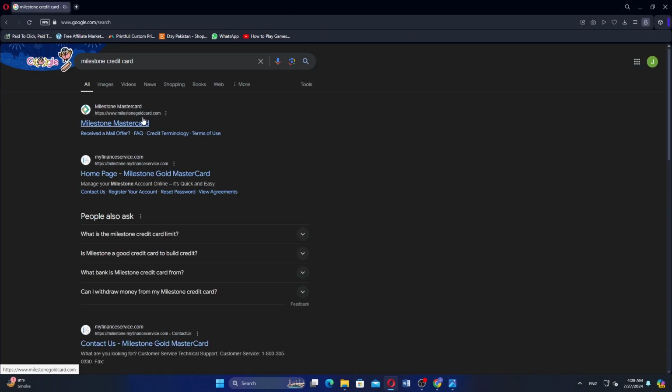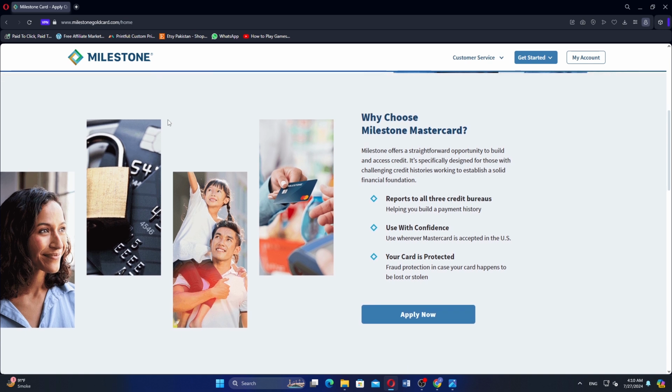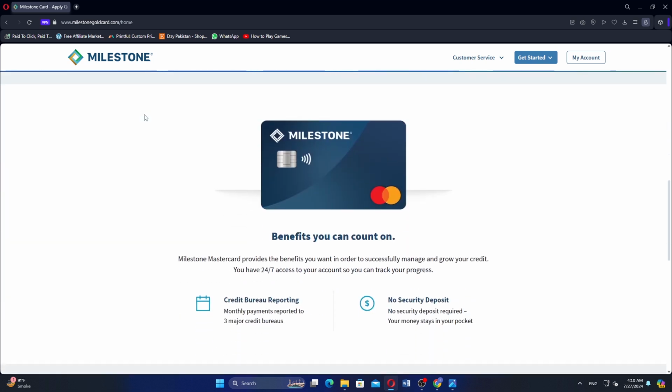The Milestone Credit Card is designed for individuals with less than perfect credit who are looking to build or rebuild their credit history. Users appreciate the ease of getting approved and the ability to build credit without a security deposit. Common complaints include high fees and low credit limits, as well as occasional issues with customer service.